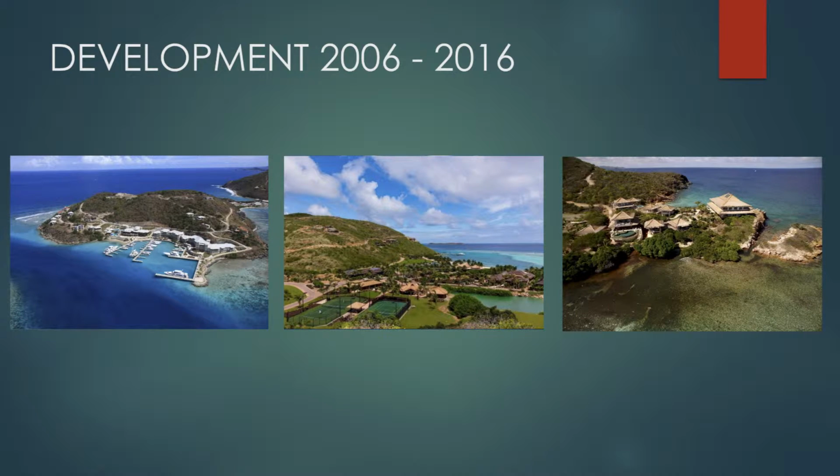In the middle, we have Walnut Bay, a development up in the far end of North Sound. From when that was started to develop in 2009 to now, a huge amount of infrastructure has gone into that development. And on the right-hand side, we have Mosquito Island, another development in the North Sound area, where there's, again, some substantial infrastructure going on, and there's already one villa constructed.